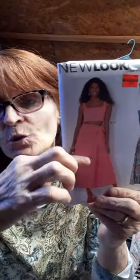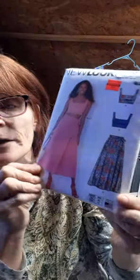So lightweight fabrics, but this could be a bathing suit cover up. If you really wanted to get technical, you could just wear your top and then put this on for the bottom. Of course, you might want to make it shorter. I don't know about you that are wearing it, but I have probably a couple wrap skirts.